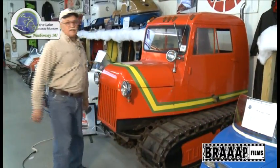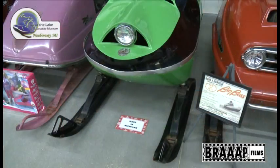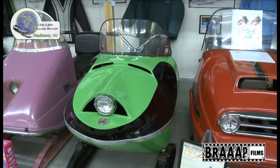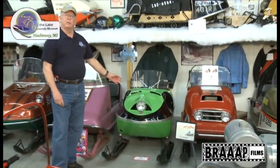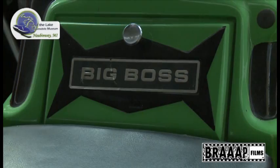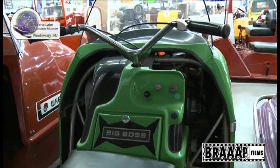I'll push it back. Okay, another unique snowmobile here in the museum is this 1971 Big Boss. This is a Michigan-made snowmobile. It was made at Ovid, Michigan back in 1970 and 71. And the research shows that the company actually made about 20 snowmobiles, but they only sold 8 of them. So we don't know where the rest went. We think they were all sent to the junkyard at one time, but there are 6 of these that have been identified around the country. It uses a CCW motor.